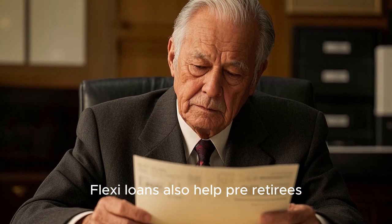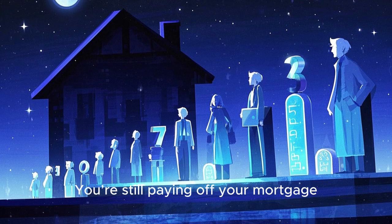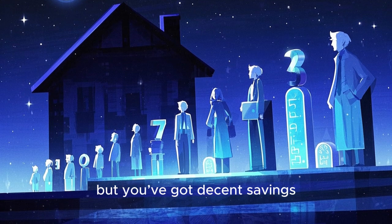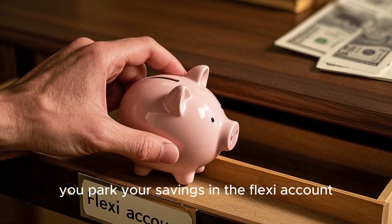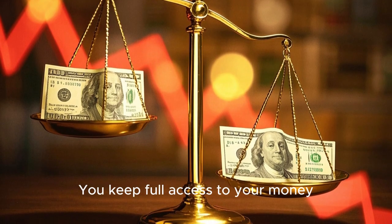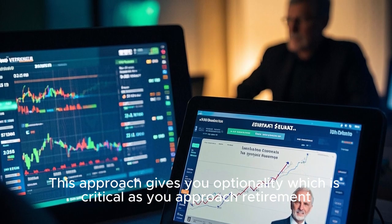Flexi loans also help pre-retirees. Suppose you're 55 and planning to retire at 60, you're still paying off your mortgage, but you've got decent savings. Rather than paying off the loan completely, you park your savings in the Flexi account. You keep full access to your money, but reduce your monthly interest. This approach gives you optionality, which is critical as you approach retirement.